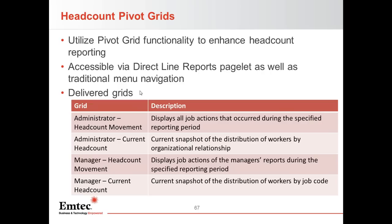For the delivered grids, there is one for headcount movement as an administrator, looking at job actions that occurred throughout the specified reporting period. There's a current headcount that looks at a snapshot, based on the effective date and the current date, of the distribution of workers by organizational relationship. So it splits out employees versus contingent workers versus a person of interest.